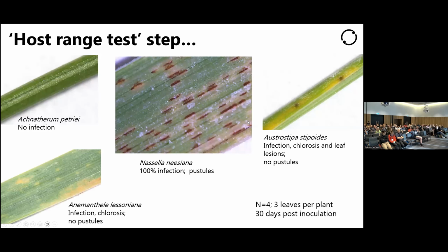Basically, this is just the last step before the acknowledgements. This is the first, so I've undertaken one replicate of testing, and the rust only produced pustules on the actual Marlborough Chilean needlegrass accession. There was some infection, but there's a response by the plant which effectively stops the rust from producing pustules on the Austrostipa stipoides, which is shared. This grass is shared between New Zealand and Australia. I found out afterwards that it has been tested previously, and it gave similar results.